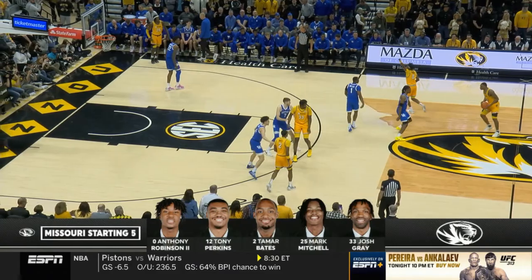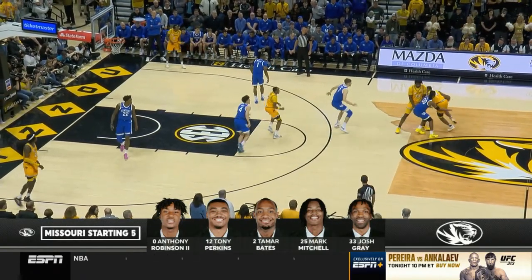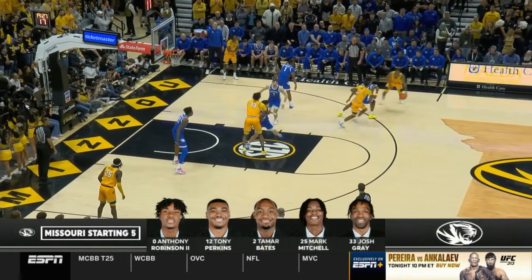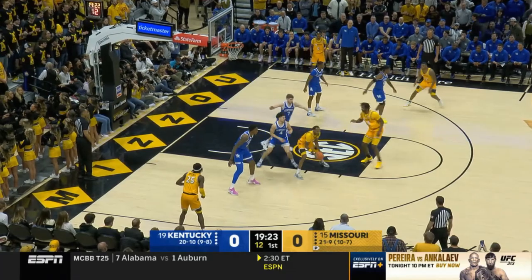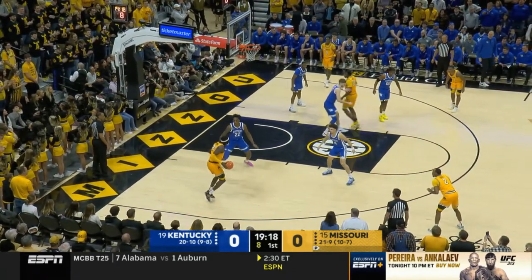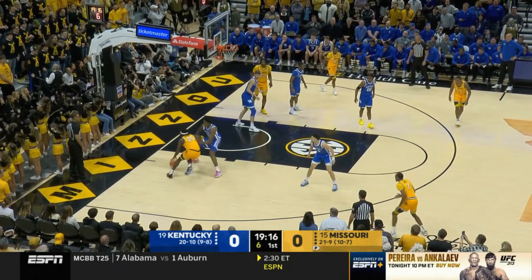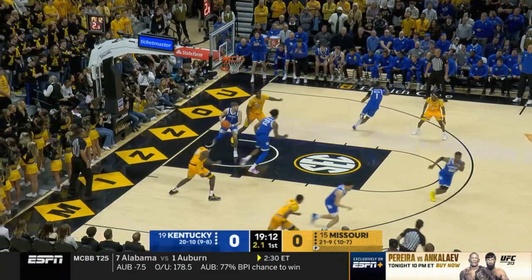Look at the starters for Missouri. It is senior day for this Tigers team. Caleb Grill, their best offensive player, is a senior. He comes off the bench. Bates gets cut off. Here's Mark Mitchell. The Duke transfer has been sensational for Mizzou this year. 4 on the clock. He got deep, maybe too deep.